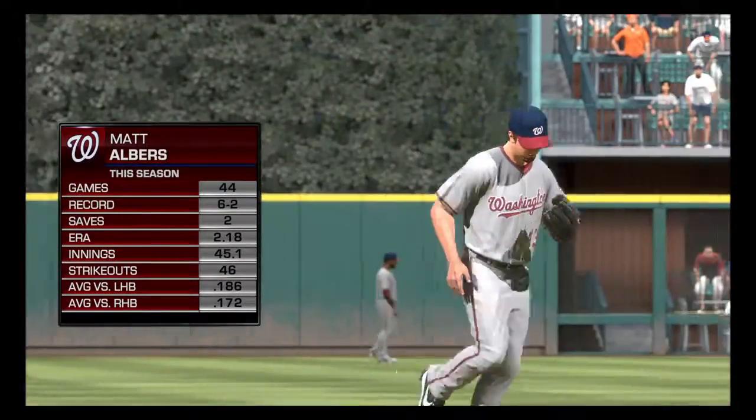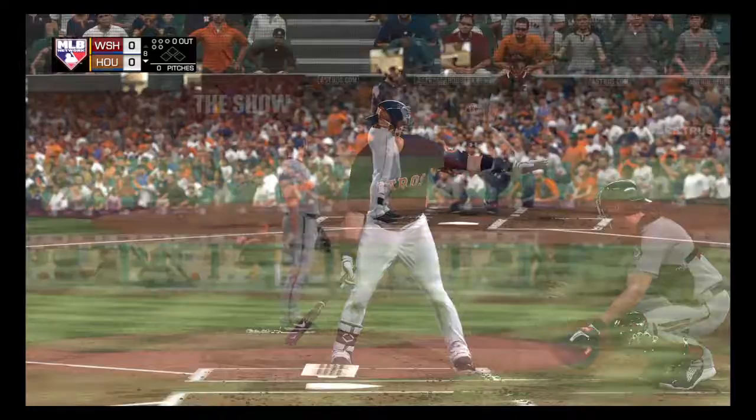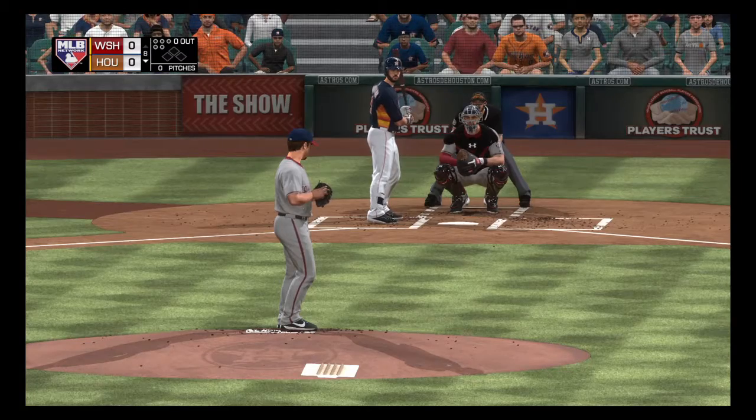Your attention please. Matt Albers will come on now to pitch, appearing in his 45th game this year for Washington. Number 43, Matt Albers. Gonzalez will be the first one to greet him here as he'll be forced to turn around and hit from the left side now.